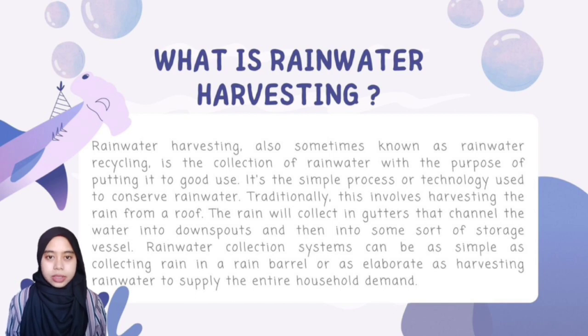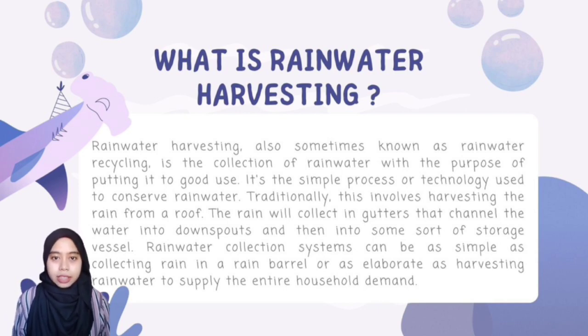What is rainwater harvesting? Rainwater harvesting, also sometimes known as rainwater recycling, is the collection of rainwater with the purpose of putting it to good use. It's the simple process or technology used to conserve rainwater. Traditionally, this involved harvesting the rain from a roof. The rain will collect in gutters that channel the water into downspouts and then into some sort of storage vessel. Rainwater collection systems can be as simple as collecting rain in a rain barrel or as elaborate as harvesting rainwater to supply the entire household demand.